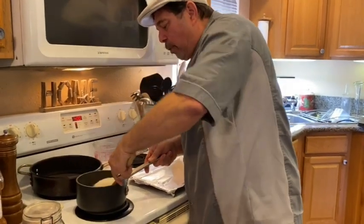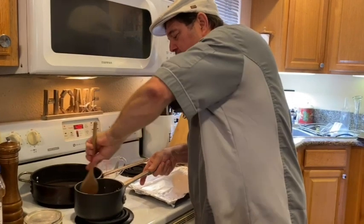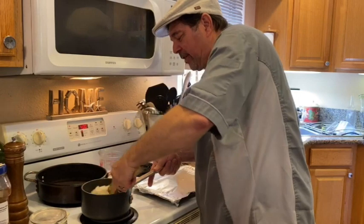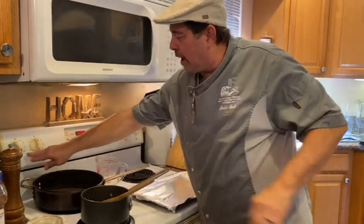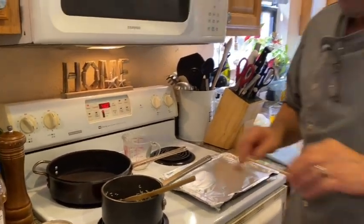And what we want to do is coat the rice, and actually cook it in that oil. What it's going to do is coat those grains of rice. And basically, you're cooking it for a few minutes on that heat. We have it on about 6 on an electric stove, so like a medium flame to start it off.